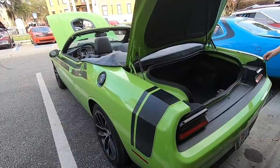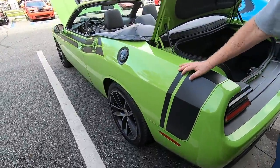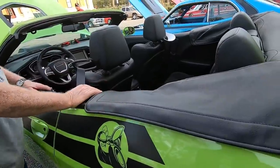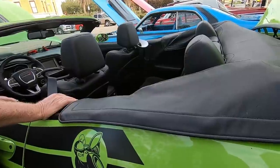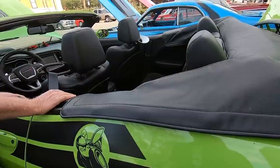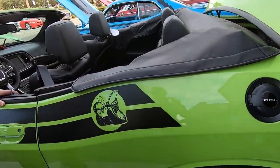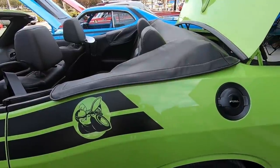Cool. The only thing I don't like, this is 2015. Okay. And what they were doing back then is there's no control on the windows in the driver's seat. The windows only come up when the top goes up. Okay. But in 2016, they changed it so you have an independent control for the windows. So that you can have the top down and all four windows up, yeah. That's cool. It looks really clean though. Like it looks factory. It looks great. Well, it's a factory authorized conversion.